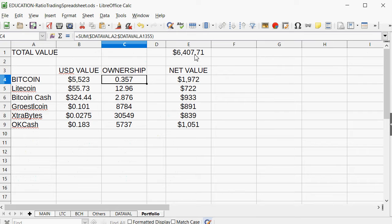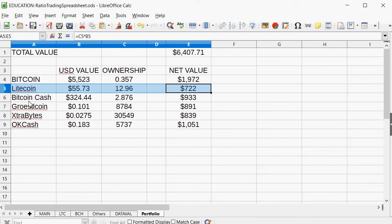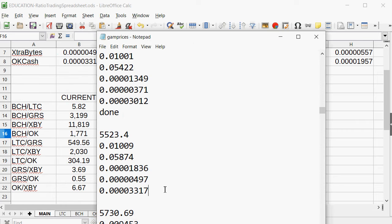Portfolio now, and that's still hanging in a little bit higher now at 64. We can see the lowest value is Litecoin, highest value OK Cash as far as all the altcoins are concerned. And on to the next day. On to the next day. So we'll take a look at the movements before I copy and paste them in again.